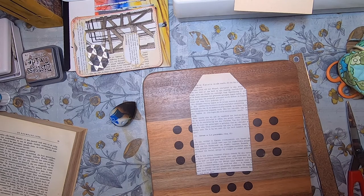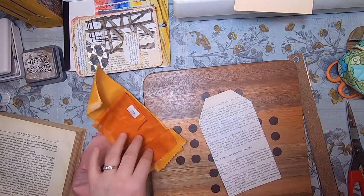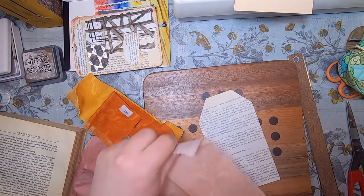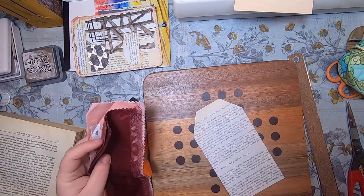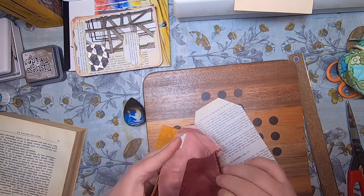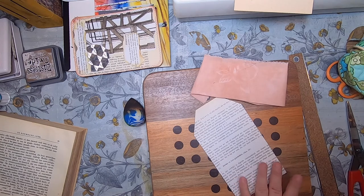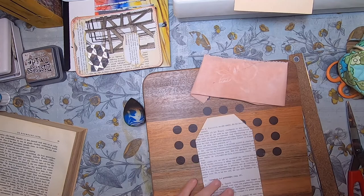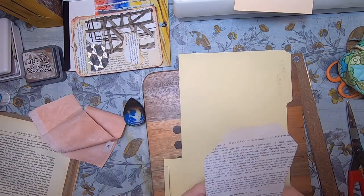So I think because it's February and the theme is kiss, I might want to use a neutral pink or a red. I have all these little sample fabrics, and then they go pink, I think. What was I doing? Oh yeah, getting cardstock or something. So I think I won't use thick cardstock. I'm going to use manila folder.